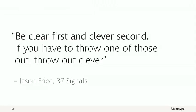Be clear first and clever second. It's a very nice piece of wisdom from Jason Fried that applies to pretty much all aspects of design, I think. And so if you do need to choose type with clarity in mind, you may think that font choice is the first place to go. I don't think it is. There are some other things that really affect clarity.